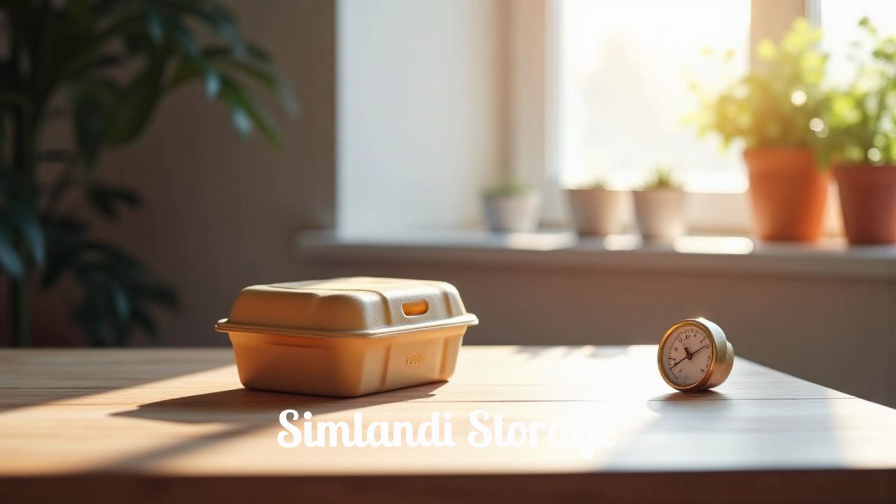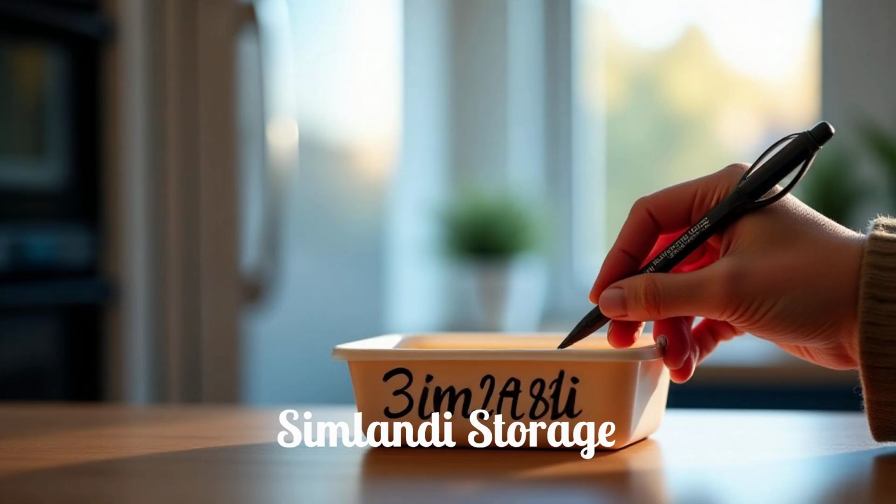When traveling, Simlandi can be stored at room temperature, up to 77 degrees Fahrenheit or 25 degrees Celsius, for up to 14 days, protected from light. If not used within this 14-day period, it must be discarded. Always record the date you remove it from the refrigerator.